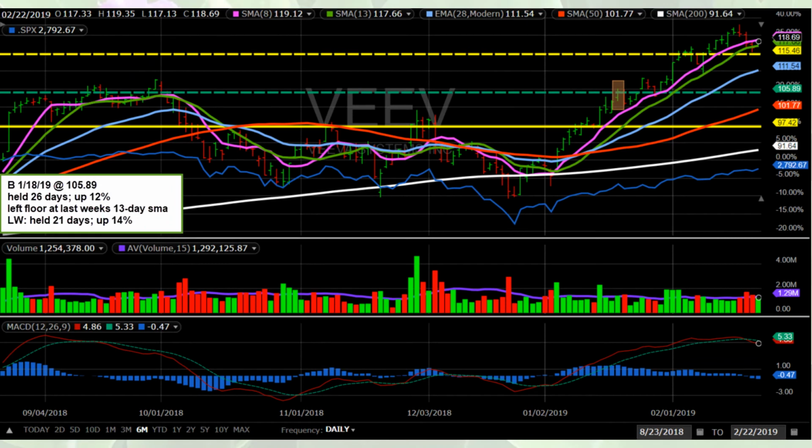VEEV, I've held for 26 days and it's up 12%. This stock is flattening out a little bit. Last week, since I had such a nice profit in this, I moved my floor up to the 13-day simple moving average, the green line, and I'm leaving it at that point. I don't ever move my floor down, but if I move it up again to that, it will just trigger a sell automatically because it is hitting that point.